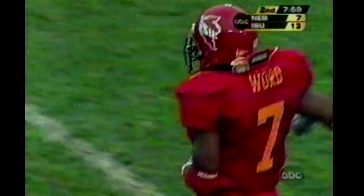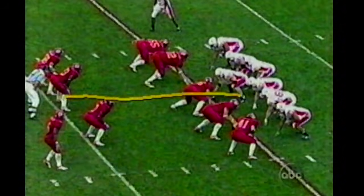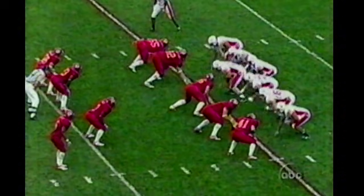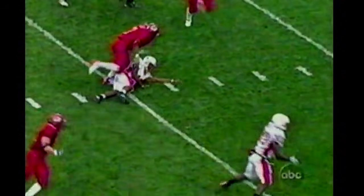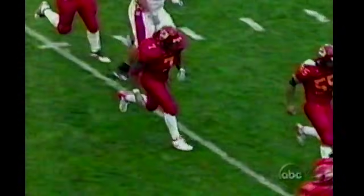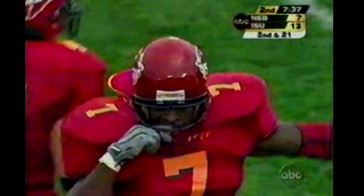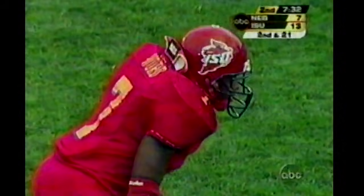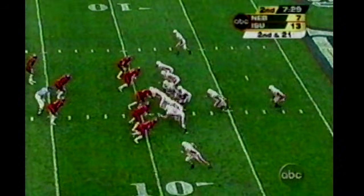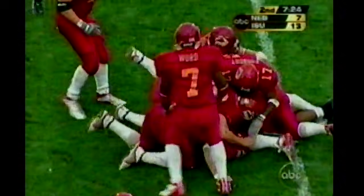A 90-yard touchdown pass on one play and a near disaster on the next. Well, Lord was the guy, but it was Matt Ward, number 7. It slashes right in right there. Iowa State comes with 4 defensive linemen and 4 linebackers against Nebraska this time. And number 7, Matt Ward, was there to get that pitch going the wrong direction. Nice field on the option. 2nd down and 21, folks. Lord takes it away from the fullback, going nowhere.